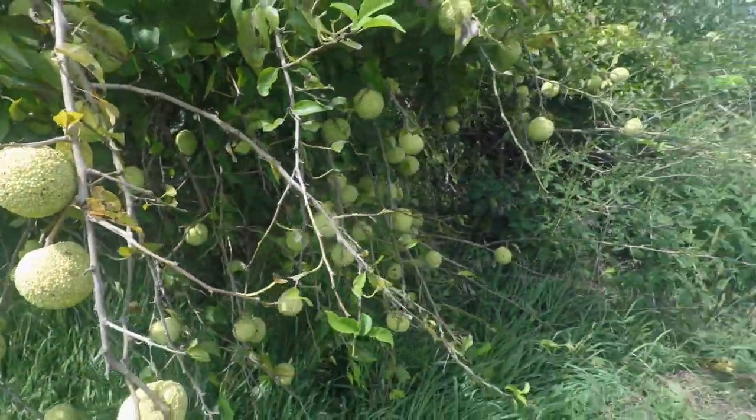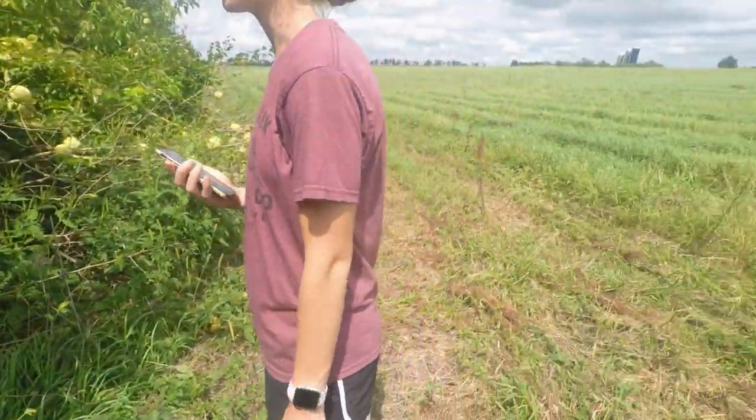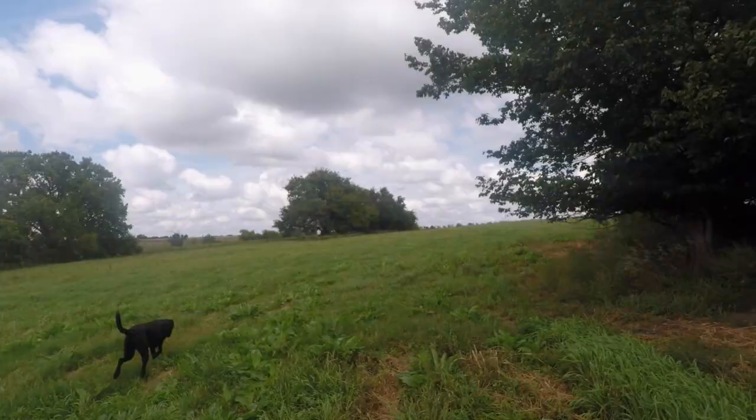Crab apples? Hedge apples. Hedge apples. Yeah, I call them crab apples. Okay. Do not eat. Do not eat. You will die.